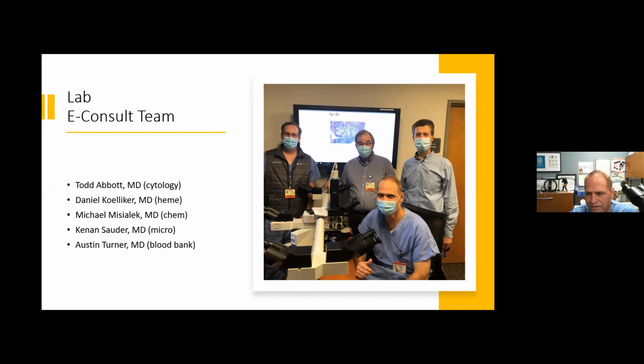The reason why it's a subset of the larger group of pathologists is that we expect most of the questions to come in to be related to something on the clinical lab side. I've broken it down here in the parentheses for each of the pathologists. By far the number one question that comes in is related to toxicology interpretations, and I've been answering those usually via email. So I'll be handling anything in chemistry such as toxicology, and we'll go through a couple of examples of the types of questions you might want to ask.